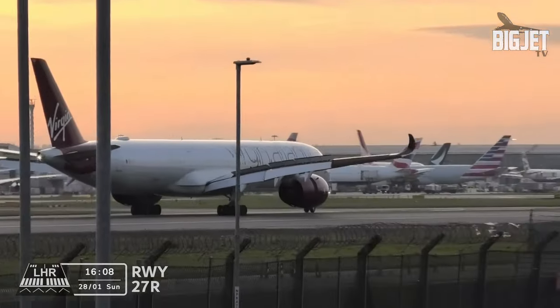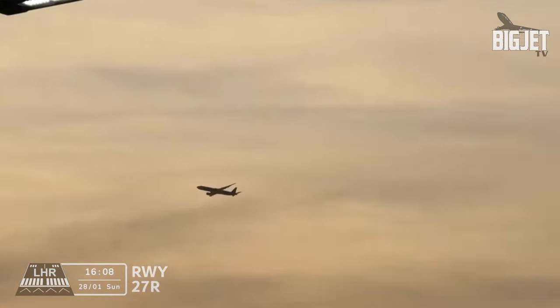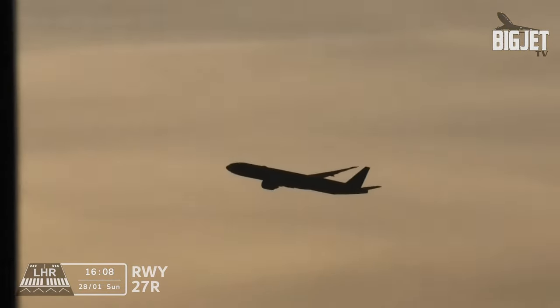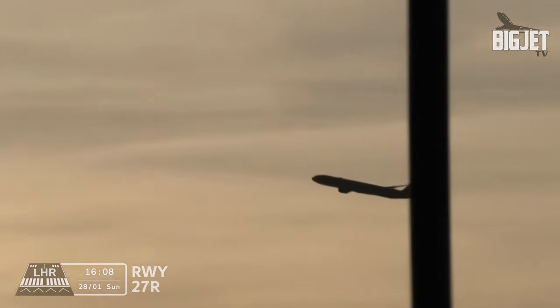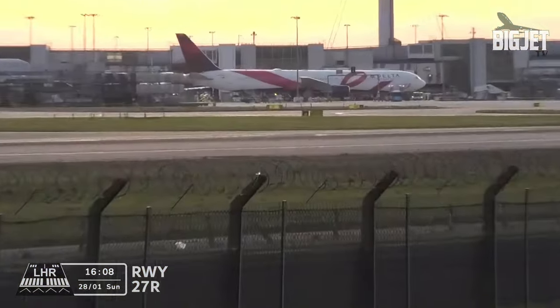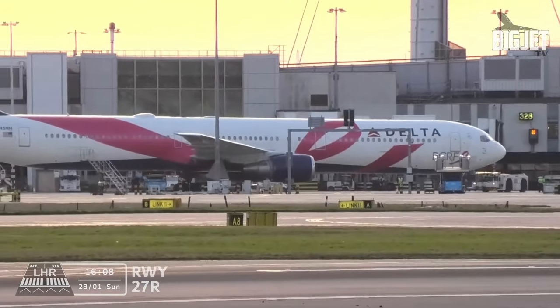Beautiful, man. Beautiful. I love the 777 wing, man. Especially the 300. It's such a gracious bird, isn't it? I haven't seen that for a while, have we? Nice 767.